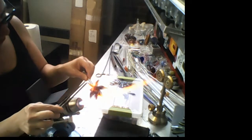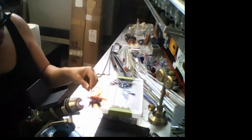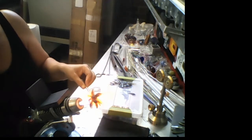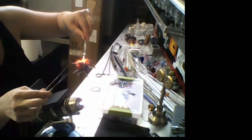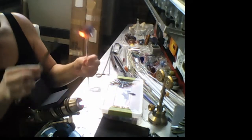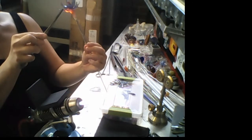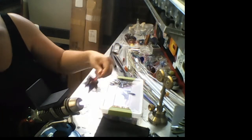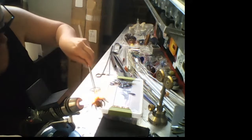So I've got this space here. A couple of flowers are just a little too close together before I can add the last one. So I'm just adjusting to make space. There's another one that needs a little tweak.